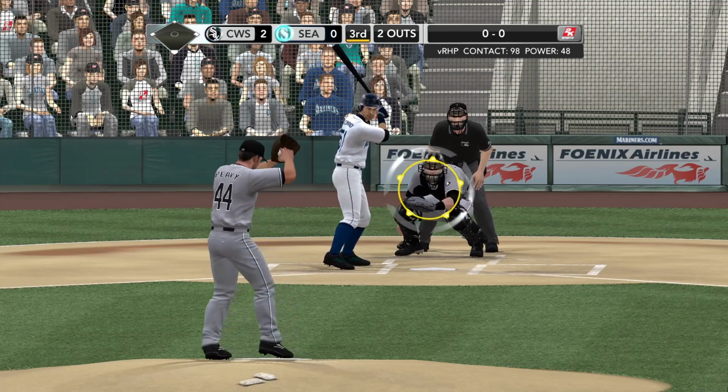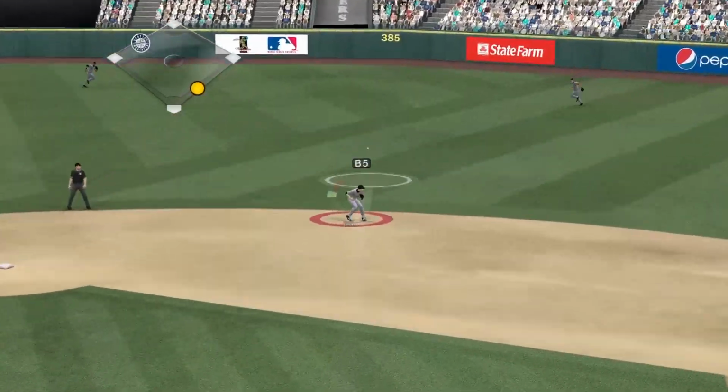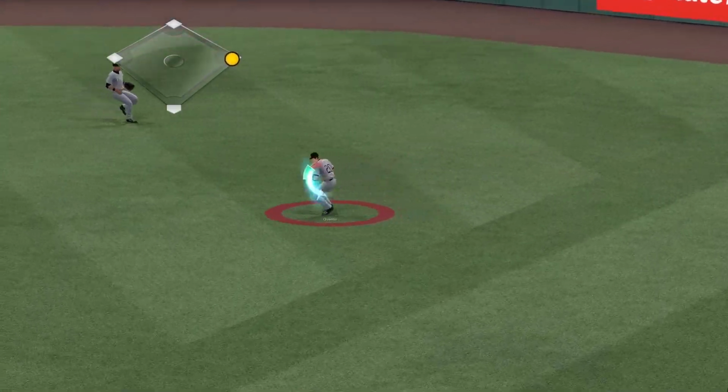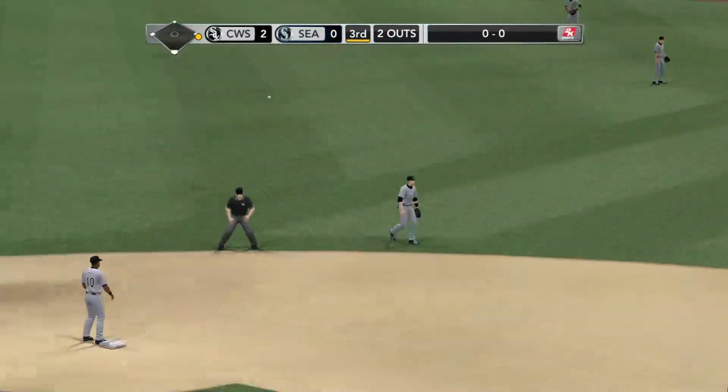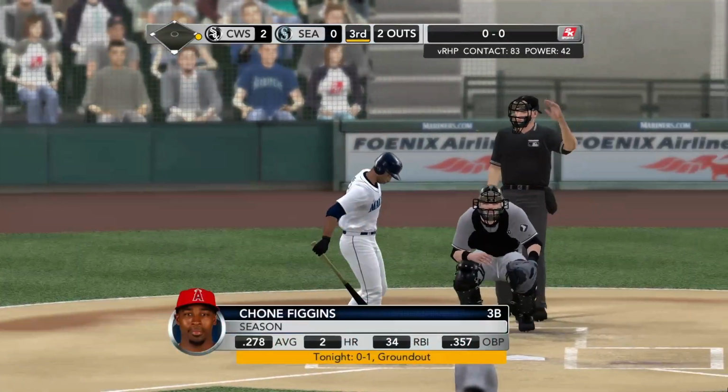First pitch on the way to Ichiro. Swung on line to right center field. And it is in there. That's going to bring the tying run to the plate. That'll bring up Sean Figgins. Number 8. Well, this guy's always a threat to go.